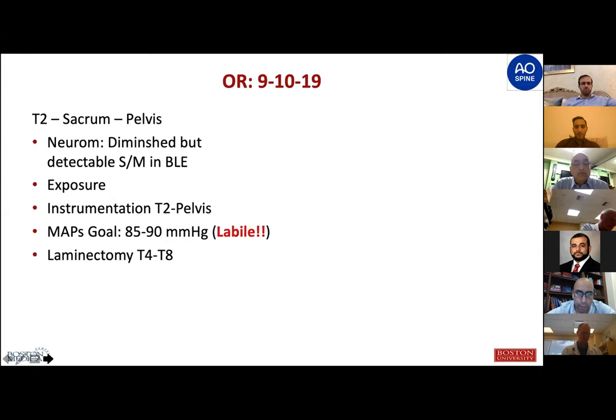So at the time when we were doing the laminectomy, we had just finished the T4 to T8 laminectomy without doing any osteotomy work yet, and we had an acute loss of sensory and motor signals in bilateral lower extremities.